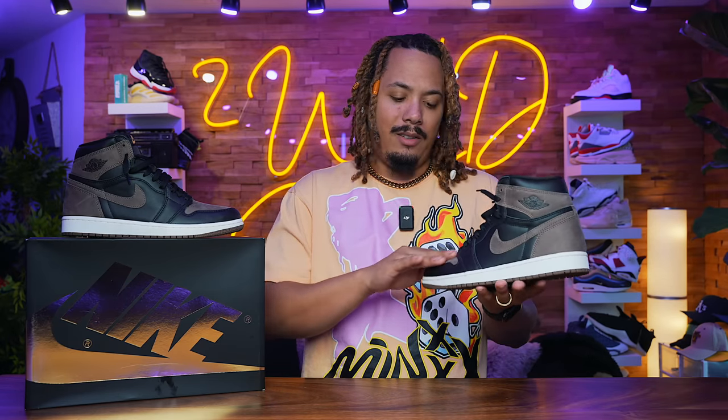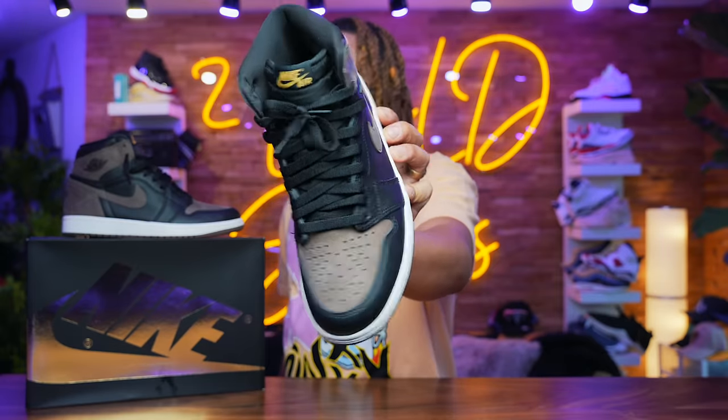You got that on the toe box. Magnificent. It's a great pattern. Just very simple, real subtle, but sexy. I'm gonna end you guys off with the on foot.